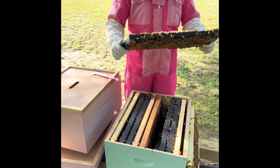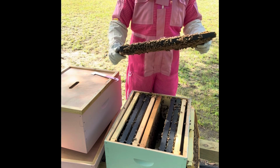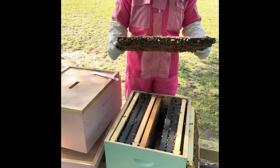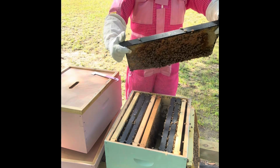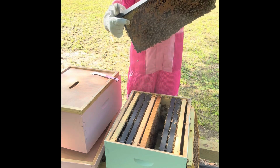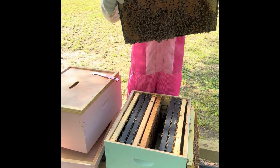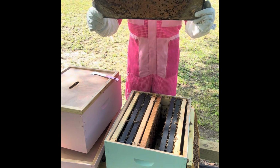Don't see her. And sometimes as you're pulling the frame out, I understand that the queen could be on that frame, but she jumps to the next one, or the one you just looked at. So I may be missing her all the way around. But I do see some stored pollen in here. A lot of capped brood. A lot of capped brood on this side as well.